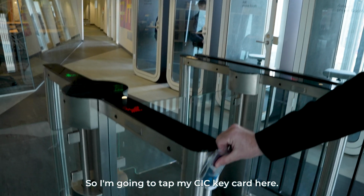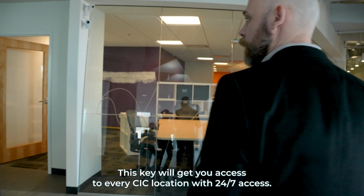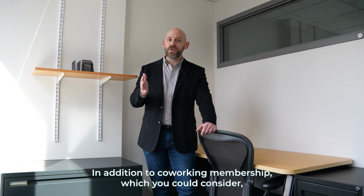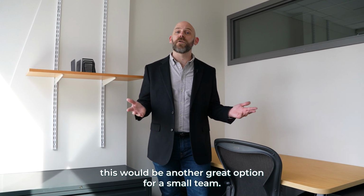All right, so I'm gonna tap my CIC key card here. This key will get you access to every CIC location with 24/7 access. Okay, so we're starting off here in one of our small offices. So in addition to co-working membership, which you could consider, this would be another great option for a small team.